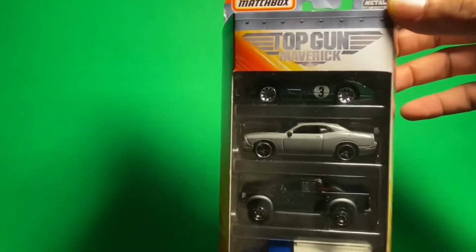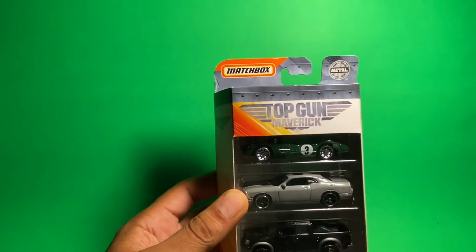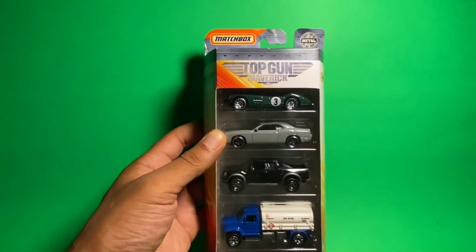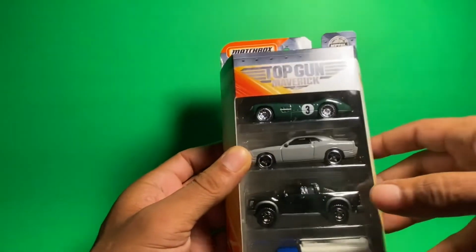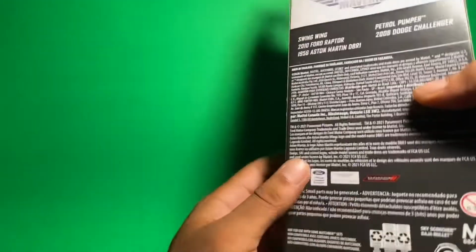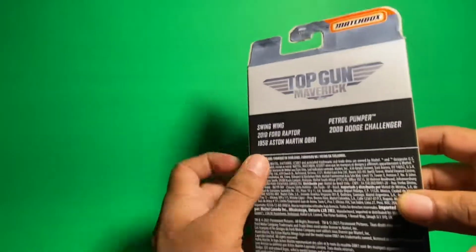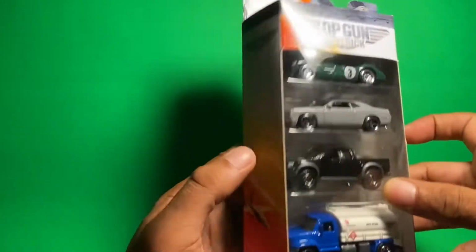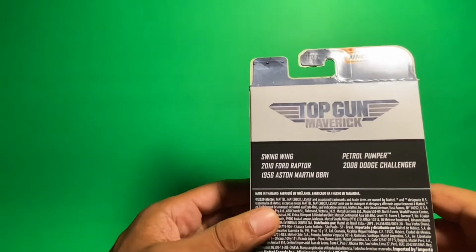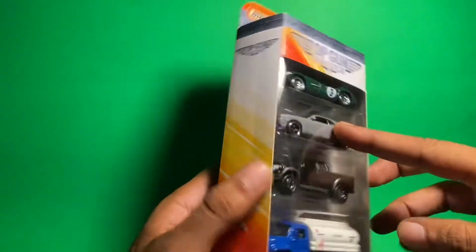here's a look at it so you guys can see what's going on here, man. This is something I'm not going to be opening up, and some of the other two are not going to be opening up either. But I want you guys to check out what we have here. And this one right here is number three. It's going to be the 1956 Aston Martin Top Gun right there. Now there's a gray one. I think that's a Dodge Challenger, but just to be on the sure side, we're going to see on the back. 2008 Dodge Challenger. Yeah, that's what that is.